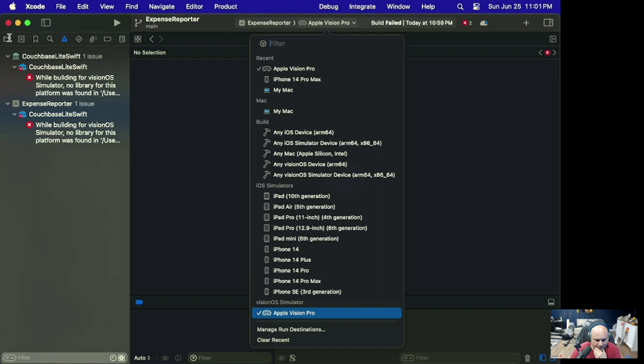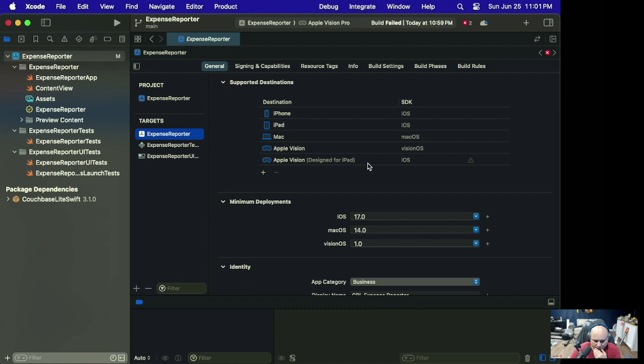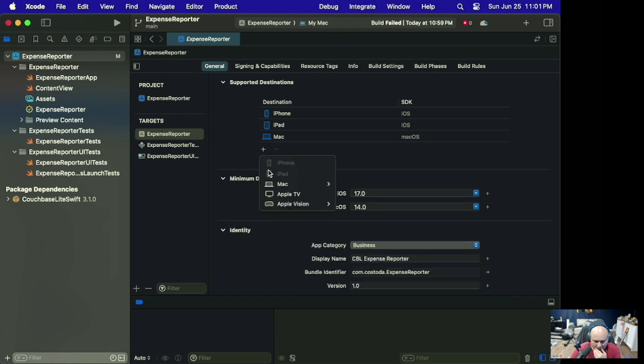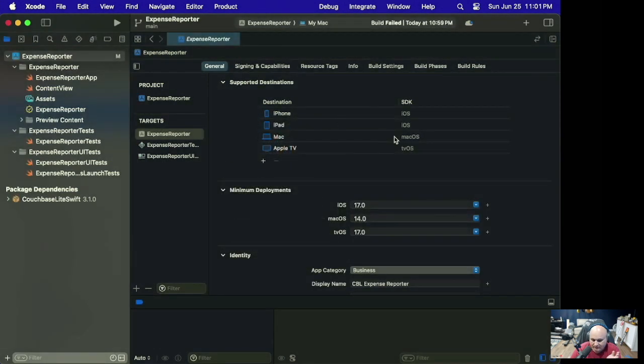Let's go back into our code here and we'll change our destination, right? So if we go into here, we go to our targets and we remove... obviously this is not working. And so let's see here, let's remove this. Let's remove this, but let's add Apple TV instead. We'll enable that as a destination, tvOS. And now what should happen is if I build for my Mac, it continues to work, because if you're building for your Mac, that's a target.